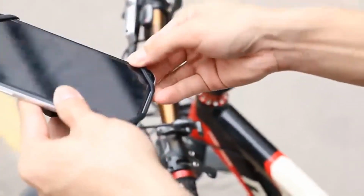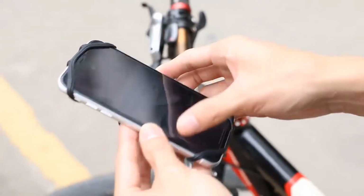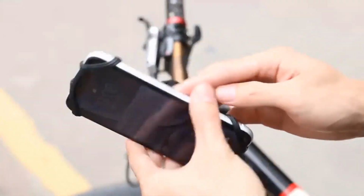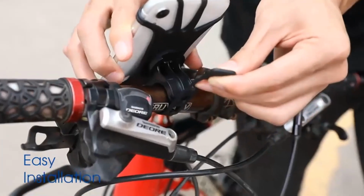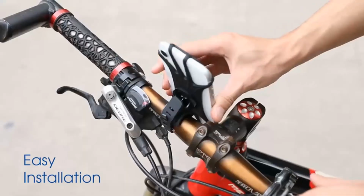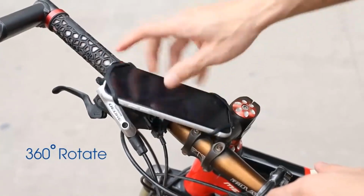Four corners full protection. This bike phone mount features four corrugated silicone cushions that completely wrap your phone. Keep your phone from scratches and vibration. Make sure your phone is not damaged under any circumstances. The smartphone will securely stay in the bike cell phone holder like a baby without any shaking.